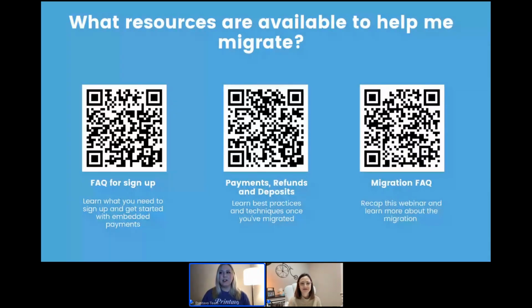But the first one here is going to be an FAQ for sign up. So it's just going to walk you through the sign up process, what you need to sign up, what to expect on each individual page, any information that you need to have handy so that you can sign up, and then what happens as soon as you accept the terms and conditions and click sign up.